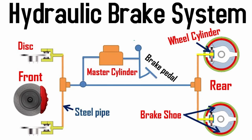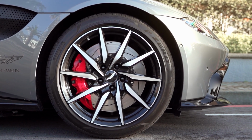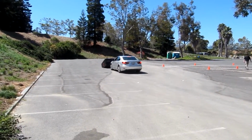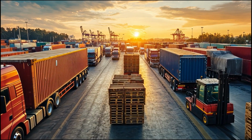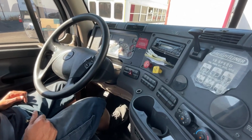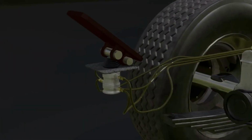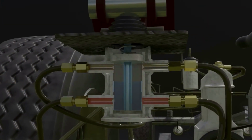Hydraulic brakes, which rely on fluid pressure to function, work perfectly well for cars and light-duty vehicles. But in heavy-duty situations, these systems have a critical flaw. If there's a leak, you lose brake pressure entirely. And when your vehicle weighs as much as a house, that kind of failure isn't just inconvenient, it's potentially deadly. That's where air brakes come into play. They're not just a different system, they're a different philosophy. Air brakes are designed to be fail-safe, and that makes all the difference.